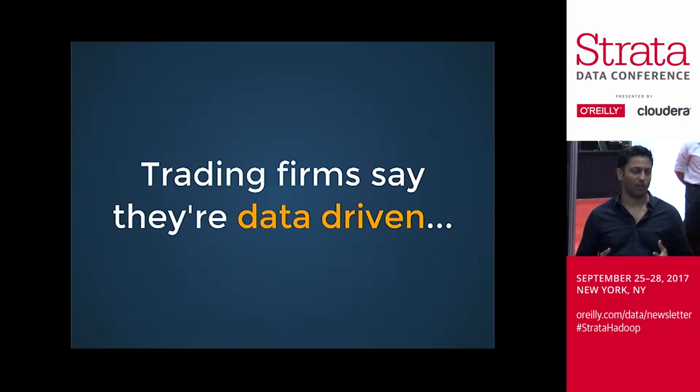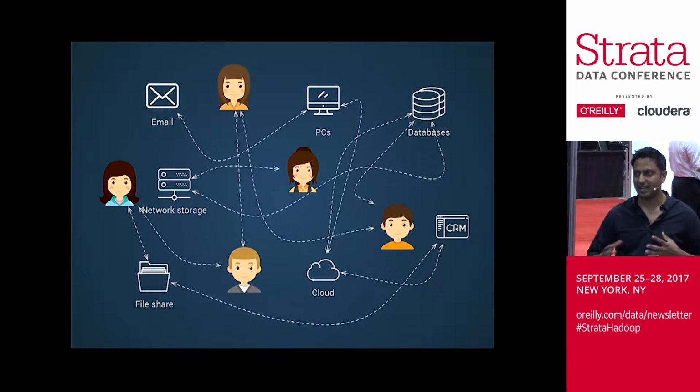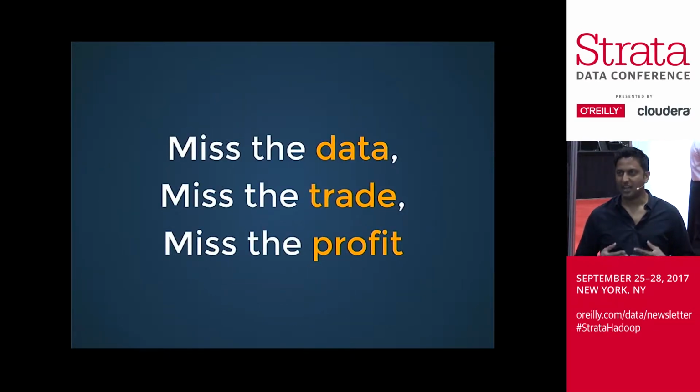So most modern trading firms, modern investment banks will tell you that they're data-driven. But the fact of the matter is, if you actually look at their data systems, their data is a mess. And it's a mess scattered across dozens of different data sources, dozens of job titles, and dozens of organizational silos. And the result of this data confusion, or this bird's nest that you're looking at, is that no one in the organization has a complete and accurate picture of the latest data. And in a world like quantitative finance, where people are looking for leading indicators, and where milliseconds matter, if you miss the data, you miss the trade, and you miss the profit on that trade.